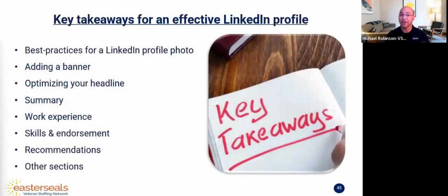Some key takeaways here: make sure you use those best practices for your photo. Make sure you smile. It makes people a lot happier and it makes you seem a little bit more approachable. And then add that banner, again showing creativity, a willingness to go above and beyond the normal or the regular. And then, of course, make sure you fill out your summary and your work experience, maximizing it using your industry keywords as well as your accomplishments and your experiences. And then, of course, recommendations and endorsements. Those are going to be wonderful additions to your LinkedIn profile.